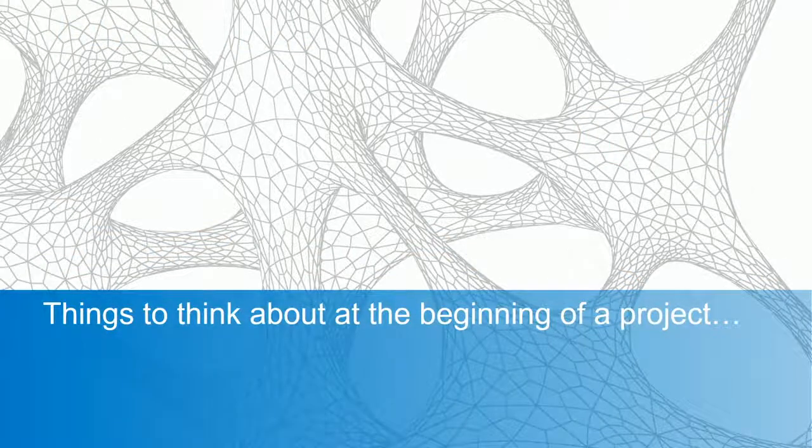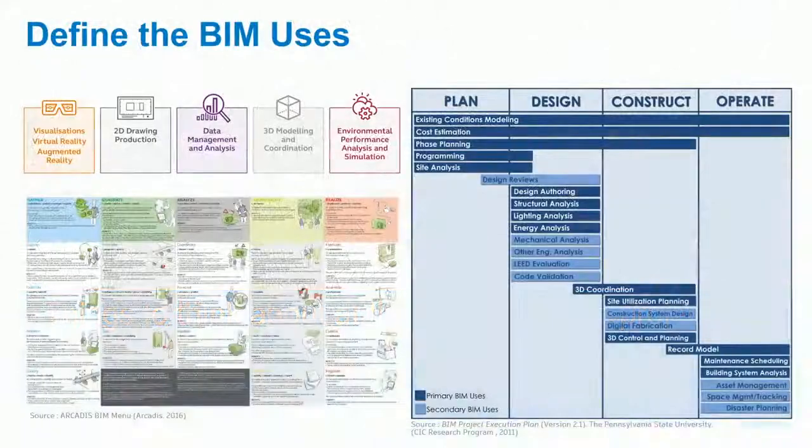There are going to be three different chapters we're going to cover today. The first one is really, before anyone even starts talking about the tools they're going to use and what they want Revit to do for them on the project, there are certain things you need to start getting your head around at the beginning of the project. One of them is the BIM uses. We're aligned to the Arcadis BIM uses, and Arcadis is aligned to the Penn State BIM uses, which is the US academic institute that started trying to define what BIM and Revit are being used for and the different ways that these are captured. And obviously everyone's business does things slightly differently, with slightly different needs for Revit and BIM.